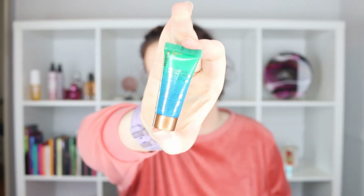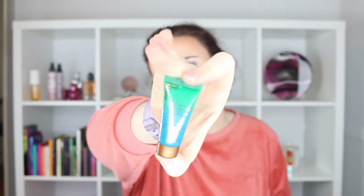And then my last one is a face mask, and this is a sample of the Peter Thomas Roth Hungarian Thermal Water Mineral Enriched Atomic Heat Mask. So this is quite a small sample. This is a 7.5 ml sample. The way I've been going through the mini face masks, I think I'll definitely have this one done. Next update, maybe we might see some completed products again.